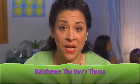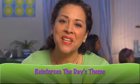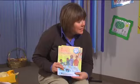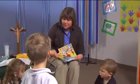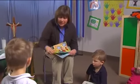Many lessons include sending rituals that incorporate discussion. It's a chance for the children to say aloud and reinforce for themselves and each other the significance of the day's theme. It also provides another opportunity for the children to pray together. End your time together by giving the children the activity sheets that they'll take home to share with their families.